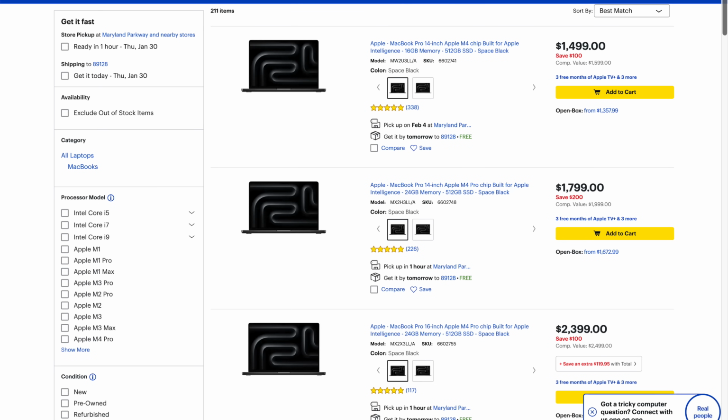I think the biggest negative to me is how expensive these have gotten. Now, you can get them on sale. They do run sales. In fact, you can go to Best Buy, some of the other retail outlets, and they are taking money off at Amazon as well.